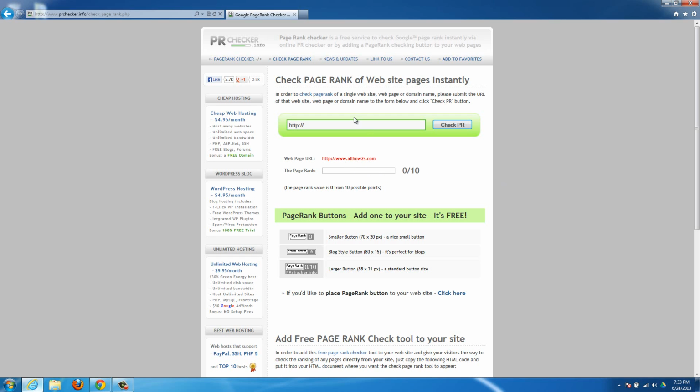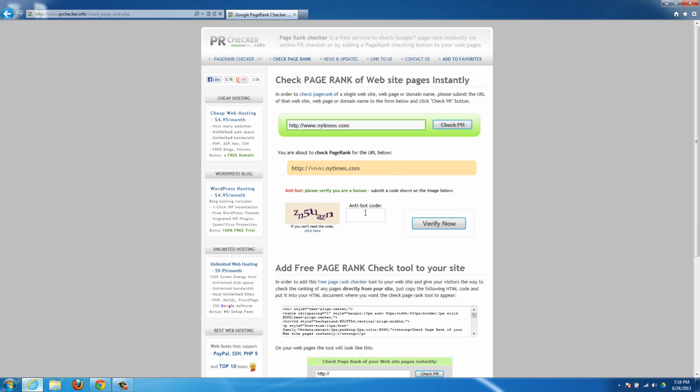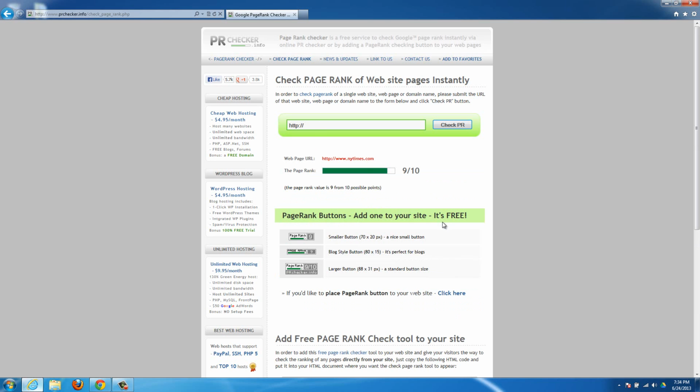But as you can see, mine is a 0. Take a well-known website like the New York Times, nytimes.com. If you check the PageRank of that, it's going to ask you to type in another CAPTCHA, ZN5UAZN, and just hit verify now. And you can see that the New York Times is a 9 out of 10. I haven't found any websites that are 10 out of 10. I've heard that CNN used to be one, but they're not anymore, so I'm not sure what website actually gets a 10 out of 10.